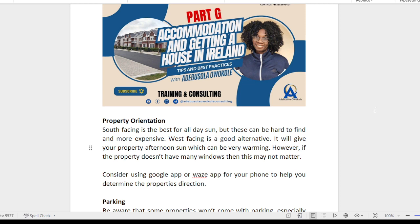You want to make sure that the property you want to rent is south facing so that you can have sunshine, sunlight. I know it's not very common in Ireland, but a south facing property can really be hard to find. Sometimes you don't have a choice, you just need to get a place, and that is all that matters.